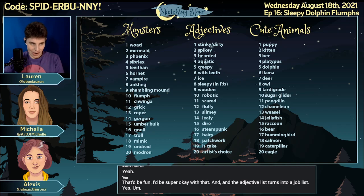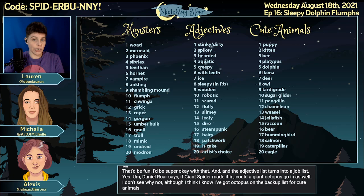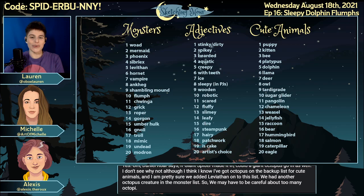Danny Malroar says, if giant spider made it in, could a giant octopus go in as well? I don't see why not. Although, I know I've got octopus on the backup list for cute animals. And I am pretty sure we added Leviathan onto this list. And we had another octopus creature in the monster list. So we may have to be careful about too many octopi. Ooh, Captions got that correct. Congratulations, Captions. Sorry, I get distracted by that every once in a while.